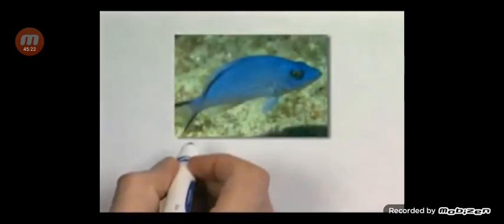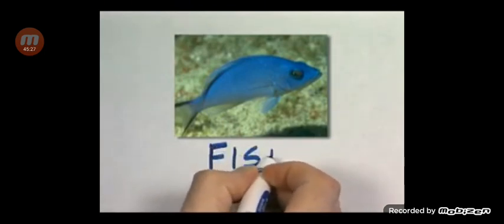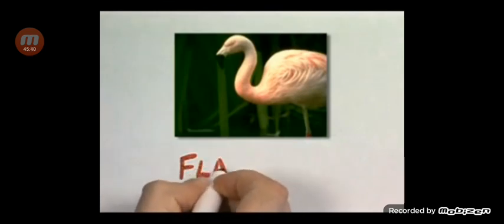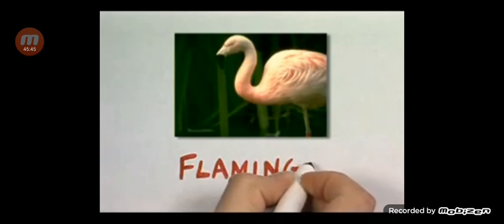This is a very, very pretty fish. F-I-S-H spells fish. Do you know what this pretty bird is? This is a flamingo. F-L-A-M-I-N-G-O. Flamingo. Look at that long neck.